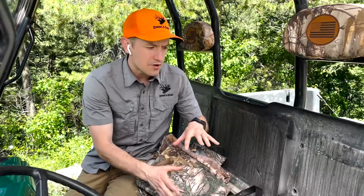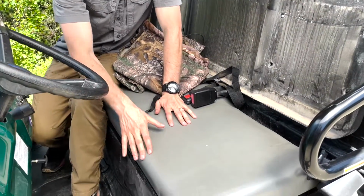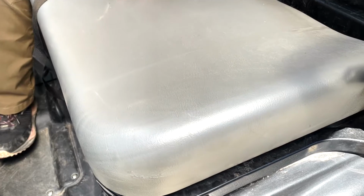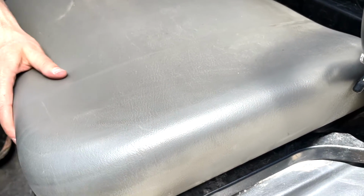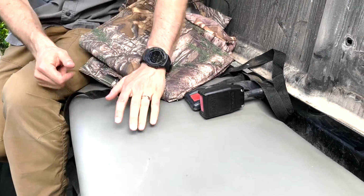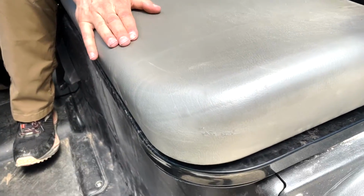Right now, we are in the middle of taking some covers off of this 2002 Polaris Ranger. And we've already taken the backrest off, but here's the cover underneath, or this is the seat underneath the cover. Right here, you can see how good of shape this is in. Now, we've had these covers on for the last 6 years now, and even before that, I actually believe this is the original, if I'm not mistaken, this is the original vinyl that was on this seat.